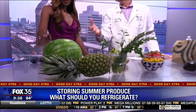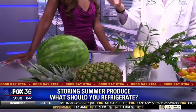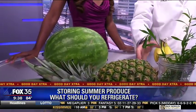Okay. So here's a great overall tip. Store things at home the way you see them stored in the grocery store. So where do you get your cantaloupe when you buy it? You get it right there on the counter, basically, and it is not refrigerated. But if it's cut up, where is it? It's in the refrigerator. So use that tip. Things like watermelons, pineapples, cantaloupes, you store them on the counter until you're ready to use them, and then you refrigerate them.